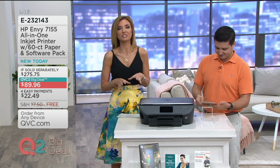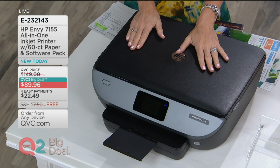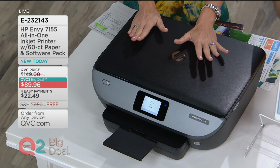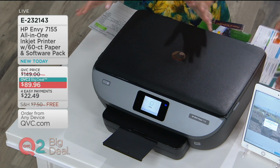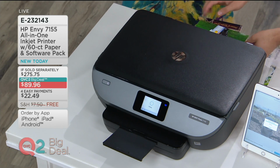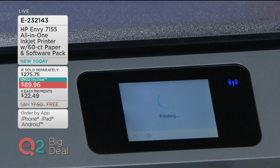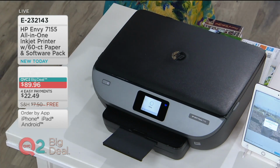All the details are at QVC.com. The long and short of it is the first month of that is completely free, and we are sending you full cartridges of black and color to get you started as well. E232143. We actually submitted to a lot of our customers an email giving you the heads up that this was going to be a QVC2 big deal. It has already been overwhelmingly popular. I'm sure the huge part of that is the price at $89.96. Four easy monthly payments. It works like this.